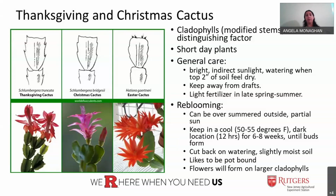So from September until about late October, November, and then you'll start to see the buds actually forming. Cut back on watering during this period, and then you'll start to see flowers appear around Thanksgiving.